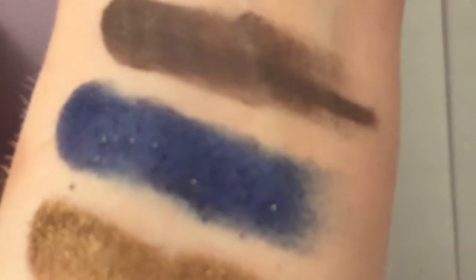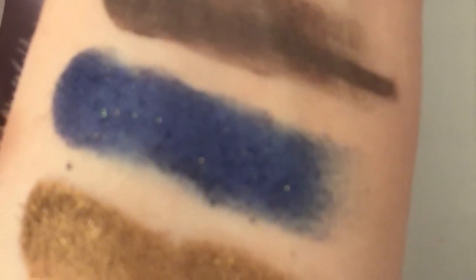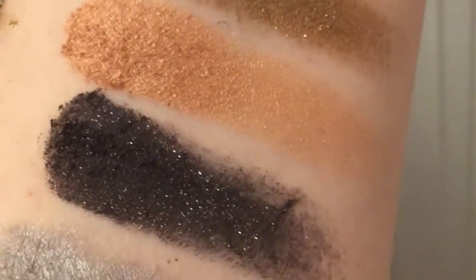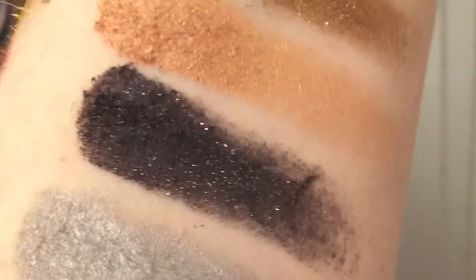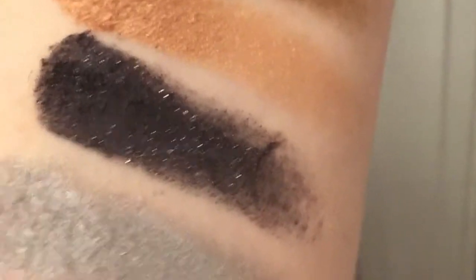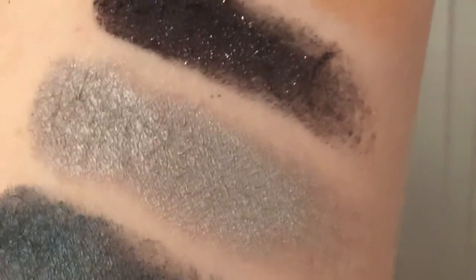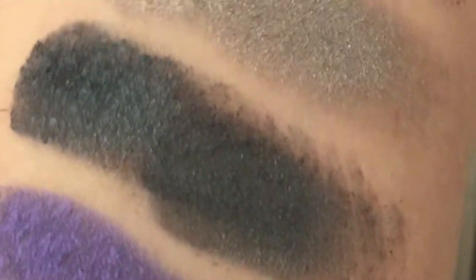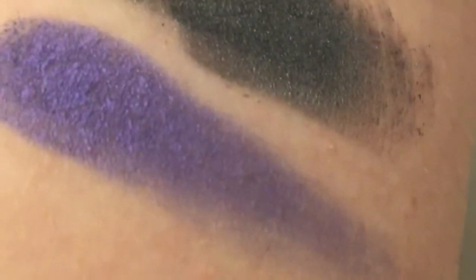Starting from the top, this brown, which is a matte, is called Suspend. Then there is this blue sparkle, which is called 501. Then there is this glittery golden color, which is called Smog. Then this coppery gold kind of color is called Moonflower. Under that is this black with silver sparkle, which is called Oil Slick. Under that is this metallic silver gray, which is called Shallow. Under that is, it's teal actually, but it looks very dark, called Misdemeanor. Then there is this really pretty duochrome periwinkle kind of color, which is UVB.